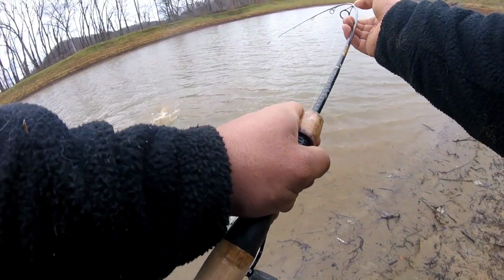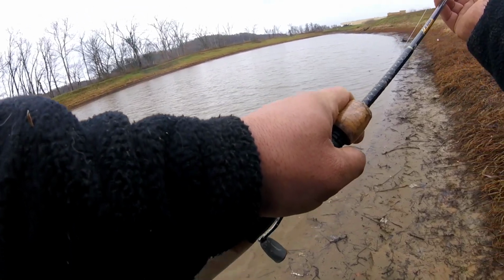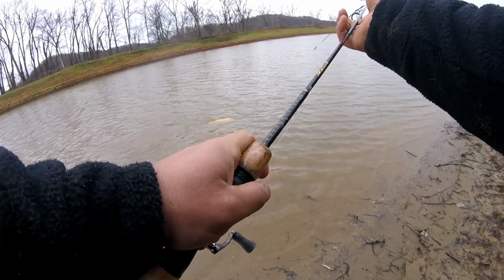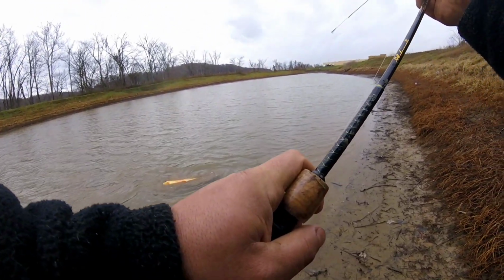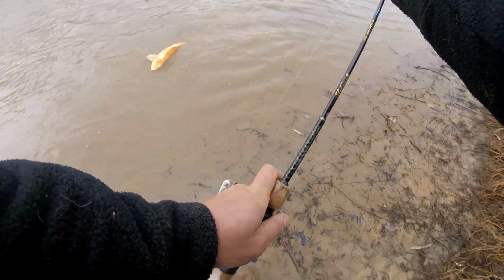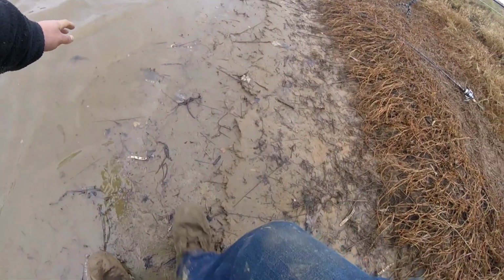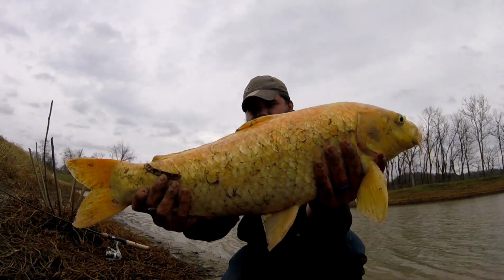And it's the biggest one. Come on, buddy. Come on. Size of this thing. Oh, crap. That's a brute right there. That's by far my biggest carp, and look at the colors of it. That's by far the coolest thing I've caught this year.